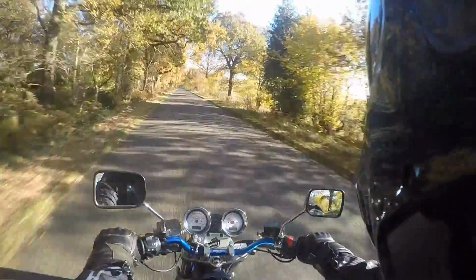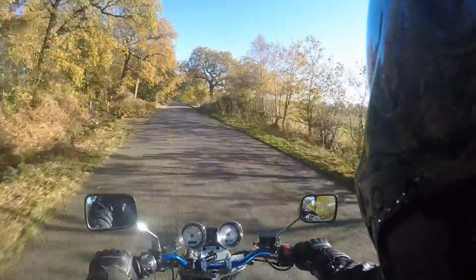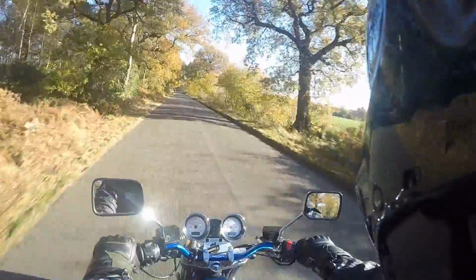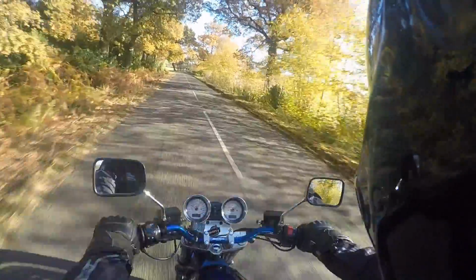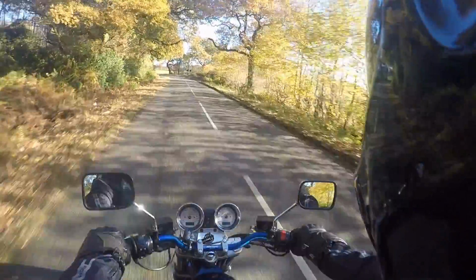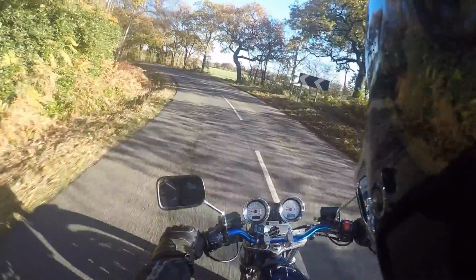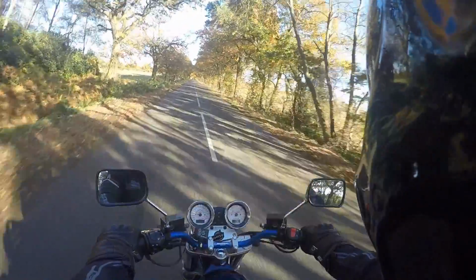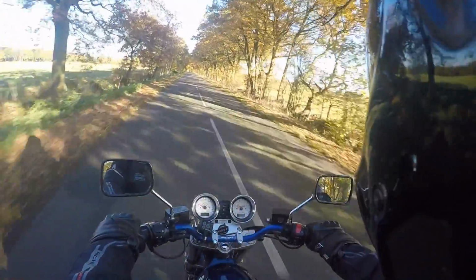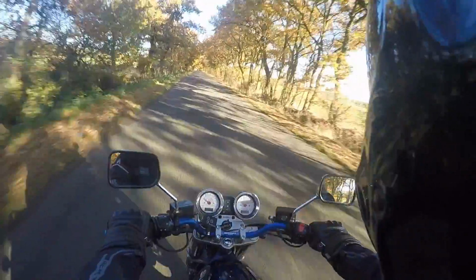The colours on these trees down this little lane, look, with the blue sky behind it. Very photogenic. One thing that just cheesed me off, you've got beautiful British countryside like this, some beautiful weather, albeit cold, and there's not much of it around at the minute.